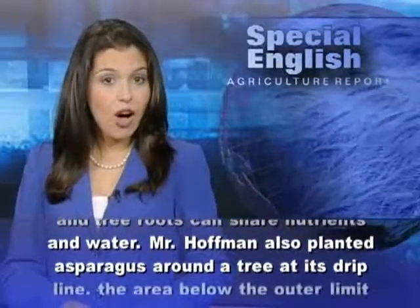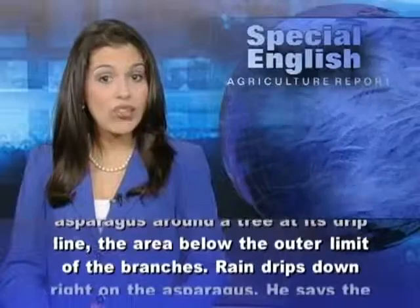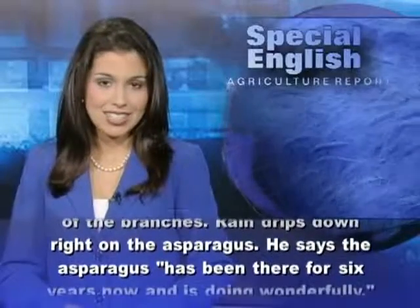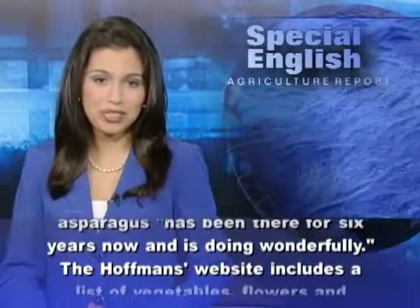Mr. Hoffman also planted asparagus around a tree at its drip line, the area below the outer limit of the branches. Rain drips down right on the asparagus. He says the asparagus has been there for 6 years now and is doing wonderfully.